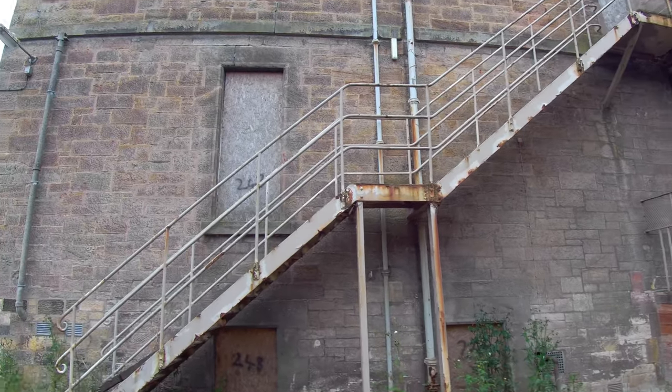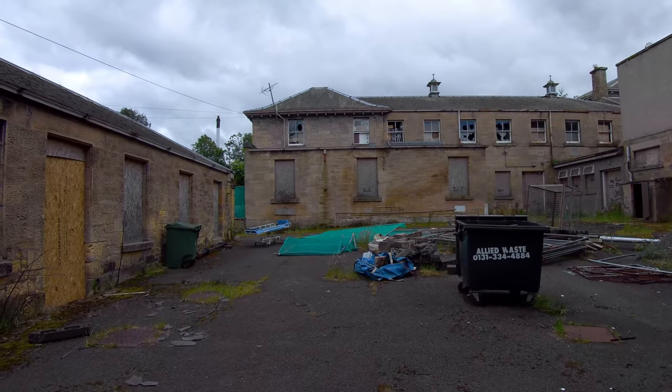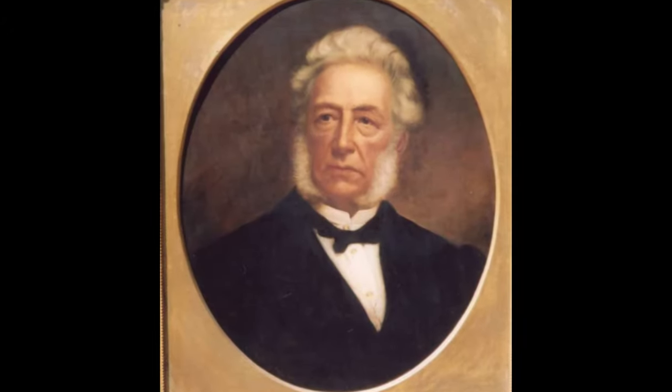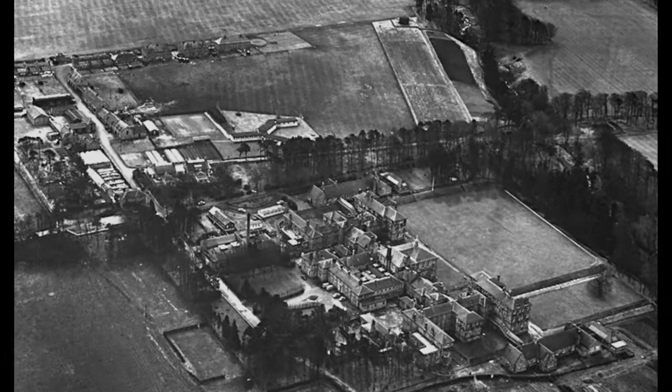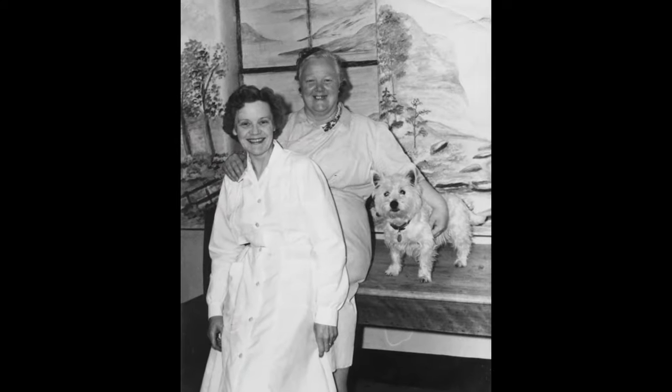The mental asylum before you was constructed in 1874 as the major county mental institution serving its entire region. The original two-story brick edifice was designed by William Lambie Moffat. It expanded in 1898 with two wings and a dining and recreation hall built by Sir Robert Rowand Anderson to hold 500 patients. Patients were treated for all forms of mental illness.